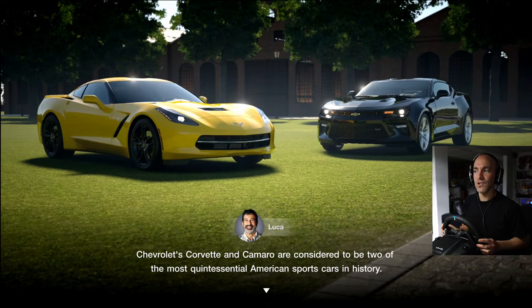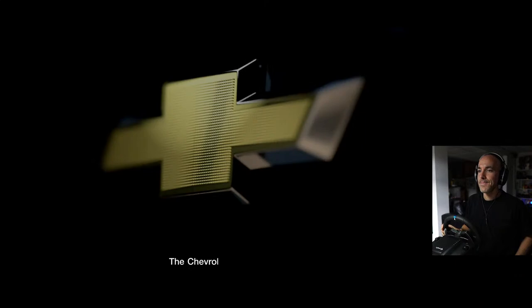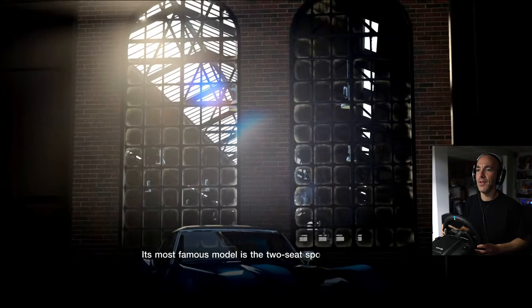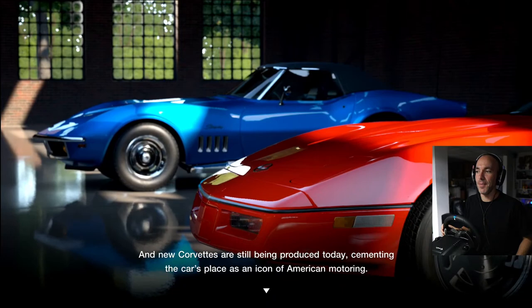Chevrolet's Corvette and Camaro are considered to be two of the most quintessential American sports cars in history. Let's get you right down here, guys. Right down here. Oh, yeah. The Chevrolet brand was established in 1911, named after one of its founders, Louis Chevrolet. The first car it produced was the Classic 6, a large vehicle with an inline 6 engine. Its most famous model is the two-seat sports car called the Corvette. The first generation Corvette was unveiled in 1953. Look at that beauty. And Corvettes are still being produced to this day, cementing the car's place as an icon of American motoring.